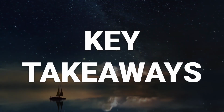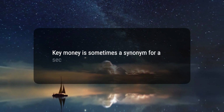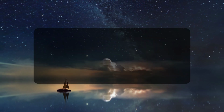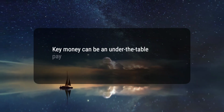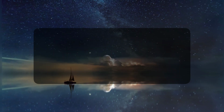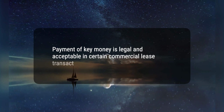Here are 3 key takeaways. 1. Key money is sometimes a synonym for a security deposit. Other times it's a bribe. 2. Key money can be an under-the-table payment in return for an apartment lease in a tough market. 3. Payment of key money is legal and acceptable in certain commercial lease transactions.